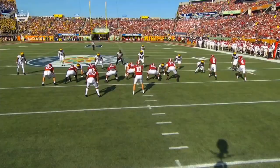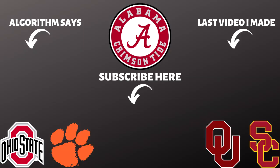But I showed you these three plays to kind of show you these different things. You can see that Mac Jones can make some great throws. You can see Mac Jones knows the scheme. He knows how to check down in the scheme. And you also see an area where Mac Jones can improve. These are all things to look for, but I expect Mac Jones to be the starter opening day against USC.